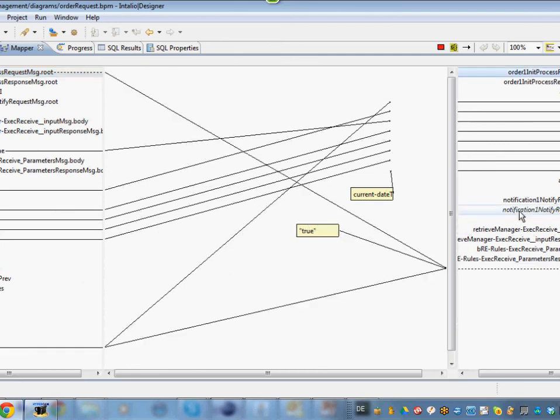This purchase order is assigned to the role employee. I'm going to log out and log in as an employee, Michael Smith. In this case, I will see the same process, and I will start this form.